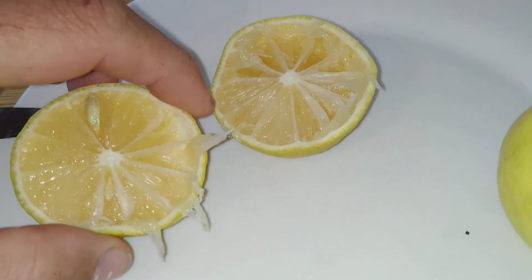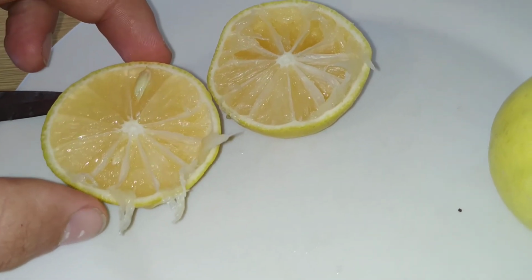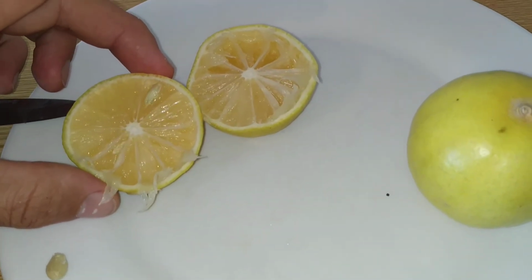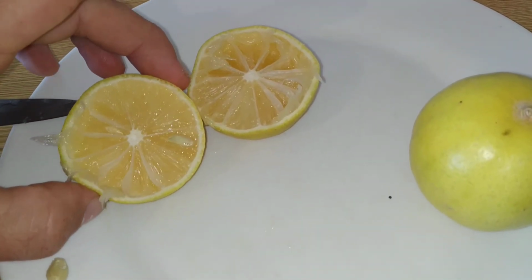I mean, this thin skin also reminds me more of a lime than a lemon. Yeah, I would say the taste is basically like a lime without any sourness. Mild, slightly sweet. It seems that it still has a very high vitamin C content.